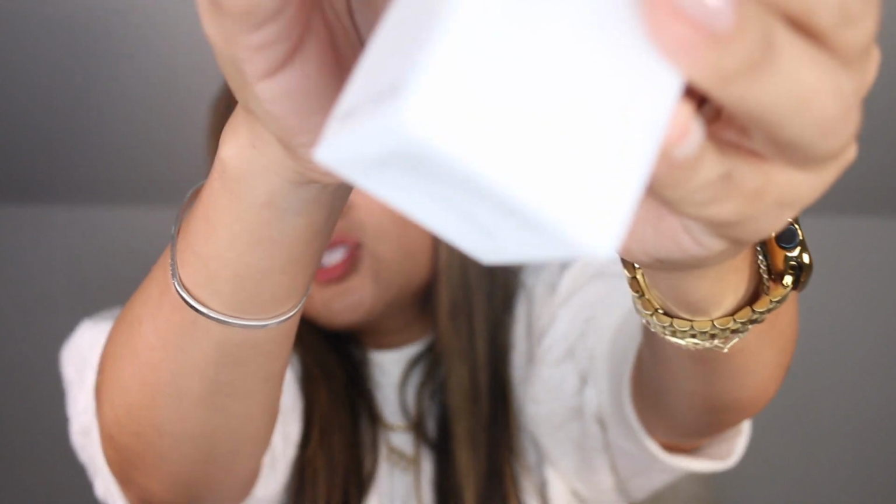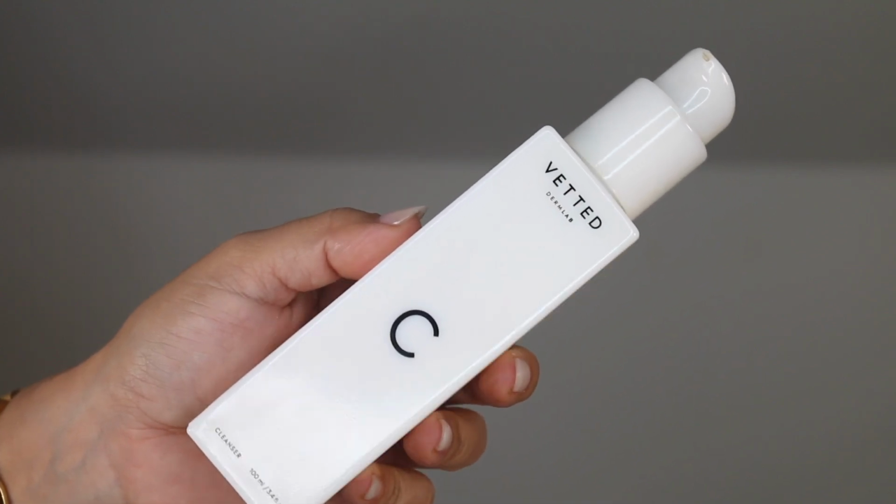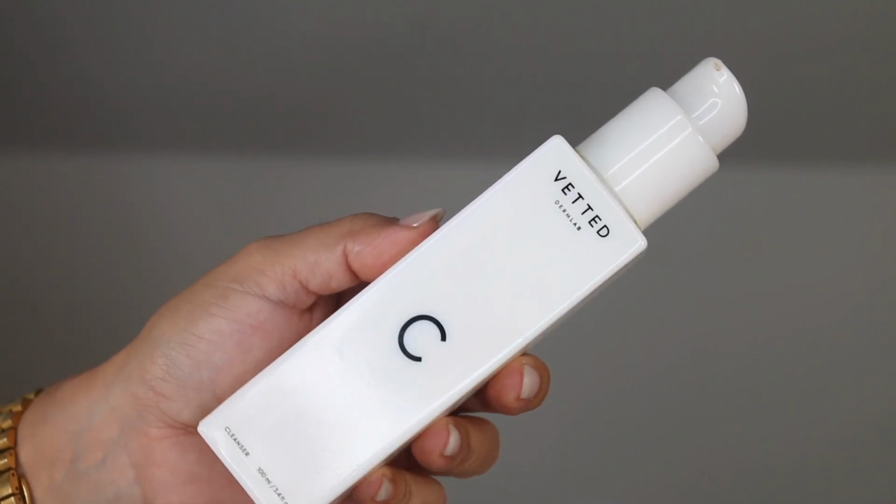And what I have replaced it with is the Vetted Derm Lab Cleanser. This packaging here is just so cool, and it's actual glass. I did drop it today and it didn't break, so great news there. This lathers a little bit more than the Josie Maran formula, and I do not detect a scent with this. Currently, I have been using this morning and evening as well. Morning time, again, to remove my sunscreen, post-workout, as a second cleanse at night.